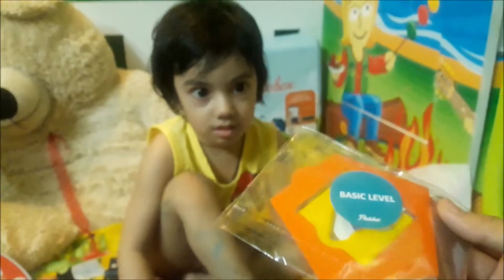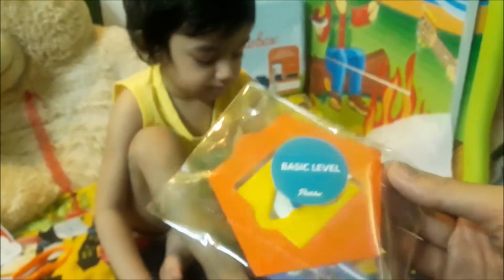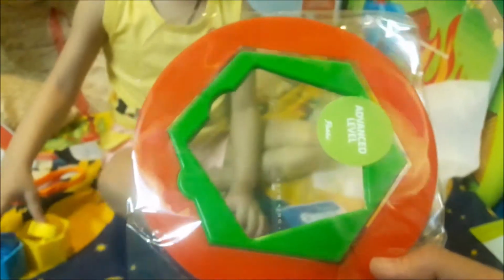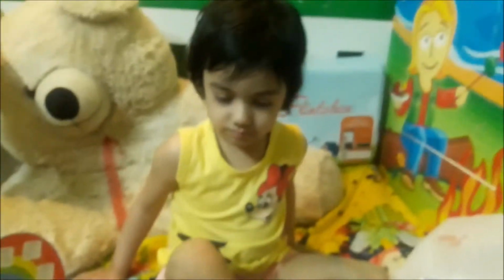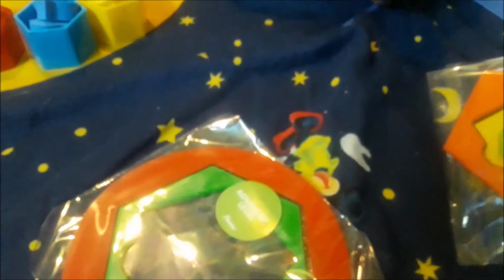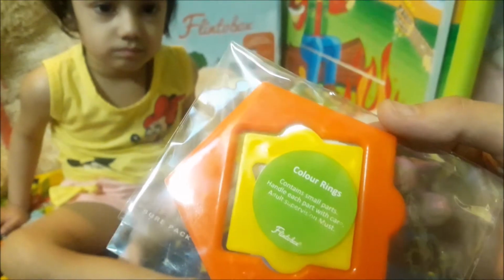This is basic level, and this is the advanced level. So first you will help your child, or probably your child would try this one first because these are simpler. This is easier, and later on you can move the level up by giving these advanced level rings. Okay, so let's see how Naughty Bird is able to do this, if she's able to do the advanced ones, or if she's only able to do the basic level one.